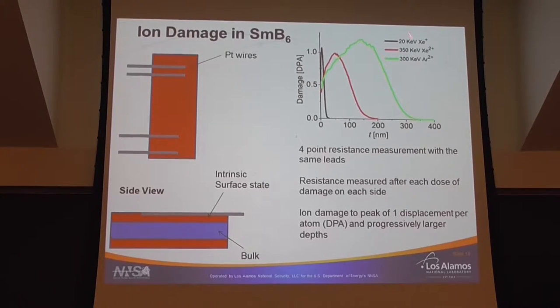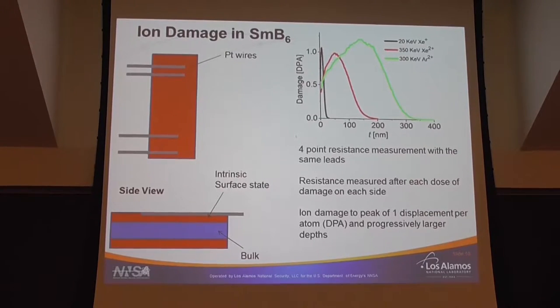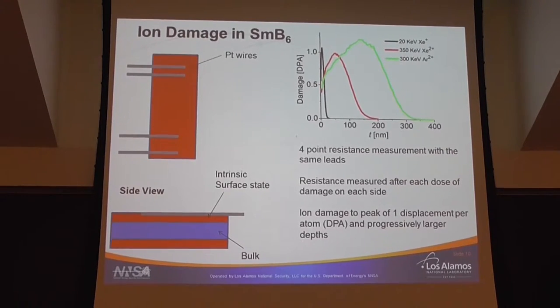And so here you can see the energies of the heavy atoms that we put in. We put four leads on the sample, and then we do our damage, we make a measurement, and then we repeat. We put it back into the cell. The leads are never detached, and so we repeat this process.